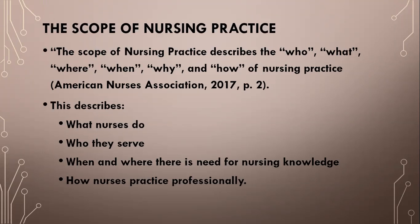The scope of nursing practice describes the who, what, where, when, why, and how of nursing practice. This encompasses all entities of the nursing practice. This describes what nurses do, who they serve, when and where there is a need for nursing knowledge, and how nurses practice professionally. The scope of nursing practice describes the services that a qualified health professional is deemed competent to perform and permitted to undertake in keeping with the terms of their professional license.